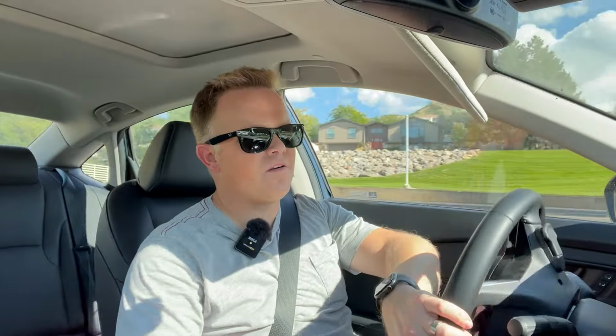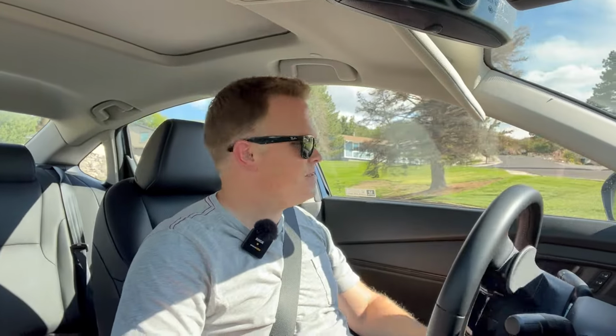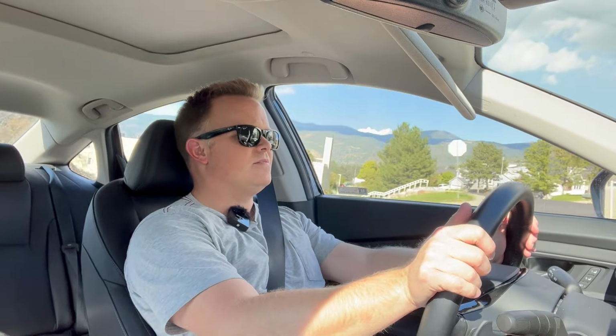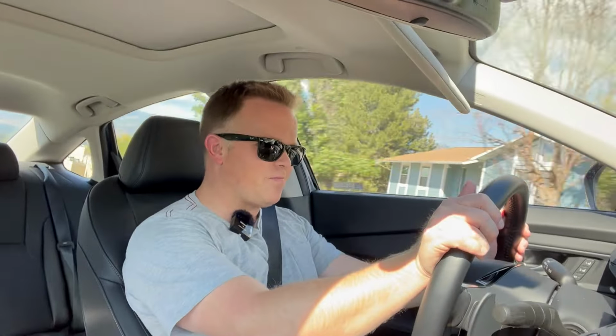So just a few more of my driving impressions of this Accord. I just gotta say, yeah, it's not particularly exciting. It's not anything crazy, but going up this hill, I mean, it's pretty torquey. And guys, this is a good car. Like, I think it's a great car.